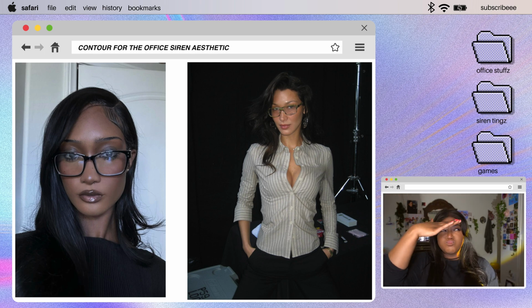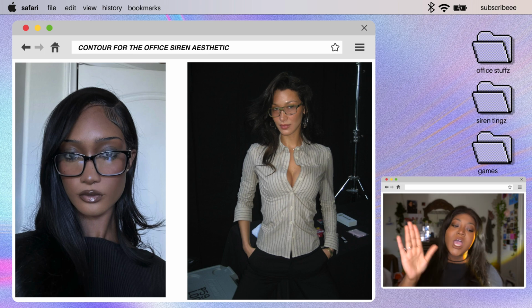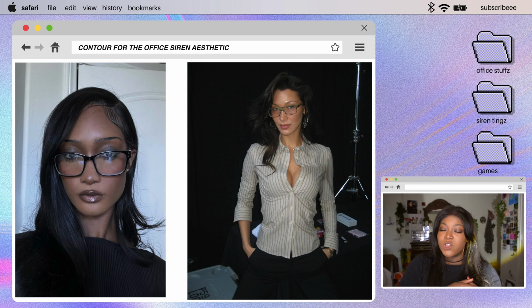This is what I think. I don't know, my opinion. I think because it's really easy to fuck up cool toned contours, and it's really easy to make them look super muddy and gross, that most companies make them warm toned.